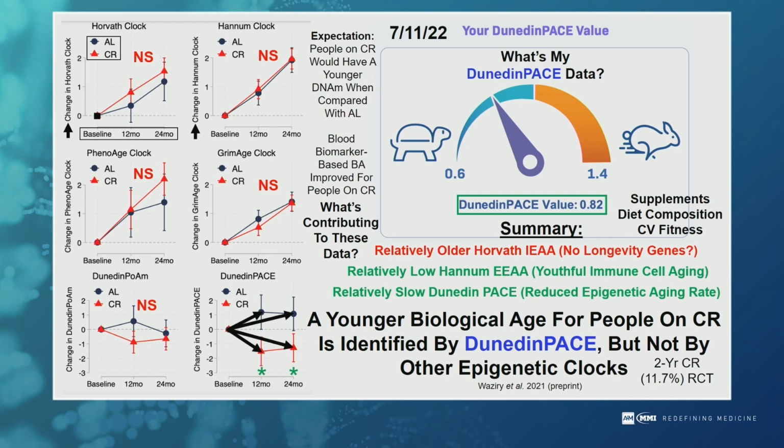For patients or anybody in general that would want to measure their rate of epigenetic change, when considering that none of the other epigenetic clocks are able to detect the epigenetic age reduction as a result of CR, I'd posit that maybe these other epigenetic clocks may be better predictors of chronological age or all-cause mortality risk, but not necessarily improvements in epigenetic age.